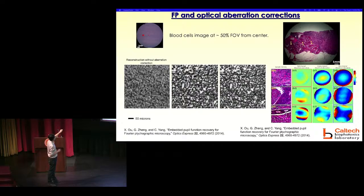If you look at this, without aberration correction, the FPM gives you a horrible image. But if you tell it what the physical aberrations of the system are, so this is where we went in and physically measured the aberration on a microscope and then put that in as a solution, you can see that it gives a pretty good reconstruction where it corrected for the aberrations. All right.